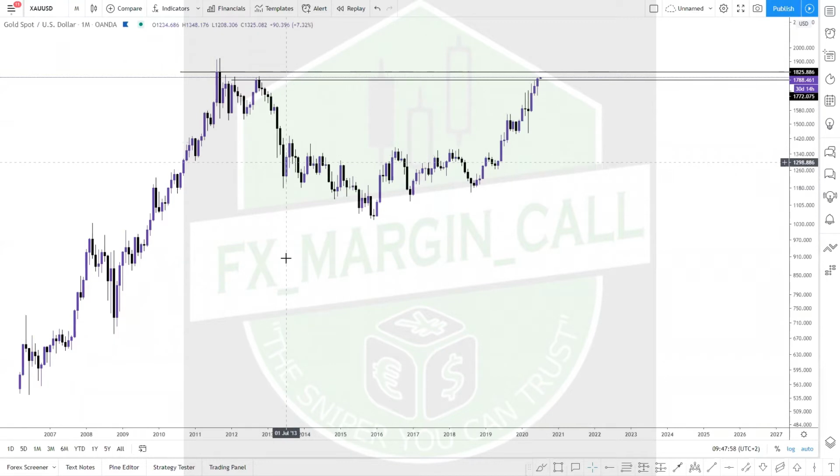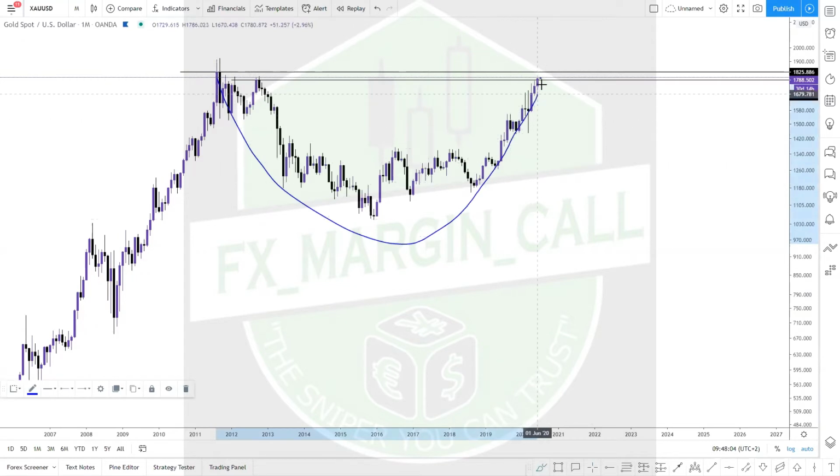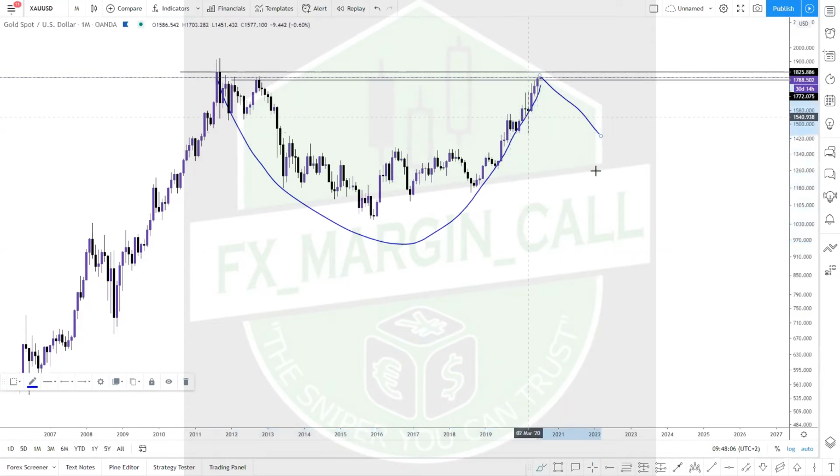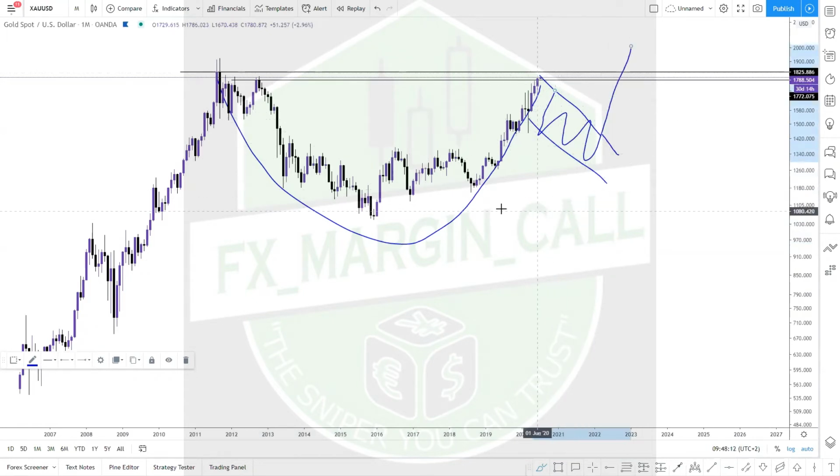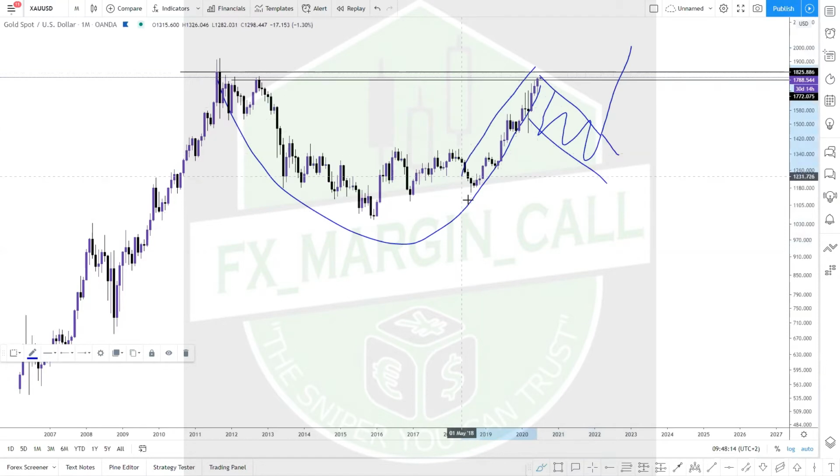Again, what we can see is the formation of a cup. So what we need to see occurring is the formation of a handle, or a bit of a retracement in the form of a continuation pattern, before we can consider taking a long position, as the market has been trending to the upside for quite some time right now.